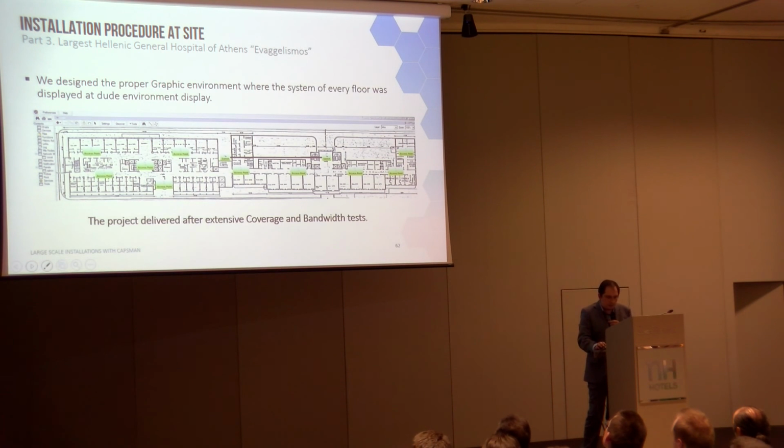This is a sample of radio coverage live measurement results regarding access point installation locations at one of the hospital floors.